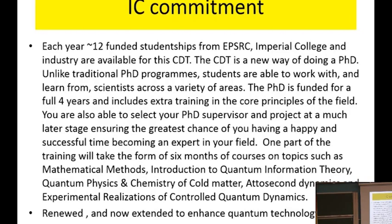About a dozen studentships in total. It's a new way of doing it in the first year. A whole load of things involving interacting with a lot of scientists, not just from Imperial, from our colleagues around the country as well, and abroad. Okay, then finally, going on at the end of that first year into a PhD, you select your PhD supervisor, and so on. So a whole raft of things that we were able to do.